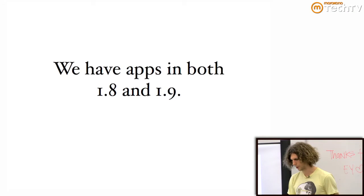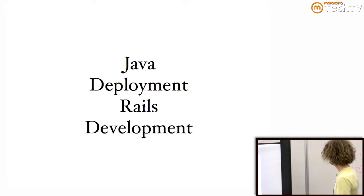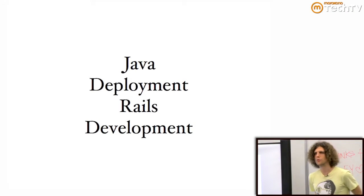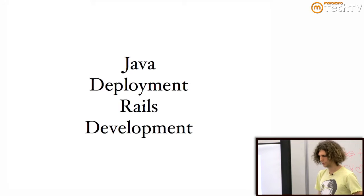I'd go with 1.9 because I like the hash syntax and the stabby syntax, but whatever you like. So those are the 4 things I've covered: Java, deployment, Rails, development. As I said, we're not doing anything revolutionary or bleeding edge with this stuff, but we're doing it. My hope with this was just to get that data point out there. Here's an experience of a company that's using JRuby. It hasn't been totally knocked out of the park. It hasn't been terrible. It's been better than average though. So hopefully that's helpful to some people.